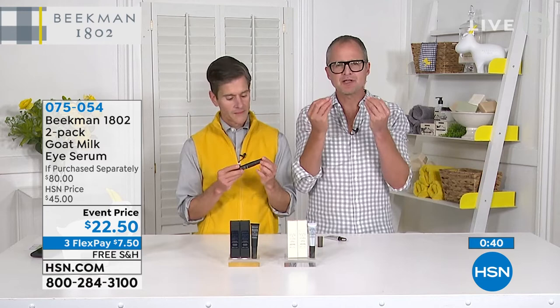Exactly, and it really is about the moisturizing. That's step one, but then those additional ingredients, the eye bright, the colostrum, the peptides, those are the things that help make that under eye area even out the skin tone, with the appearance of less fine lines and wrinkles. That's what the goat milk and the other ingredients do. And that really is the power of it.